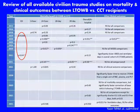And so we have to take all of this with a grain of salt. Nevertheless, it's all pointing in the same way, that whole blood is not causing increased harm to our patients. When we looked at other clinical outcomes, sepsis, clots, kidney failure, that sort of thing, most of the studies found that there was not a significant difference between the whole blood recipients and the component recipients. So again, this is all good.